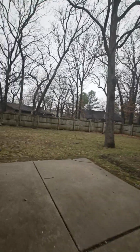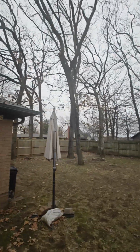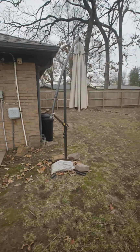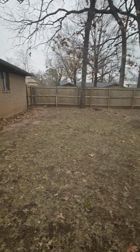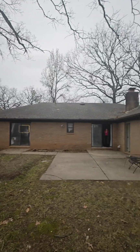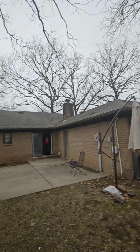Privacy fence. Lots of big trees in the yard. We have vehicle access here. That's always a good thing in a backyard when you have vehicle access. Let's look at the roof line. That fireplace is real in this house.